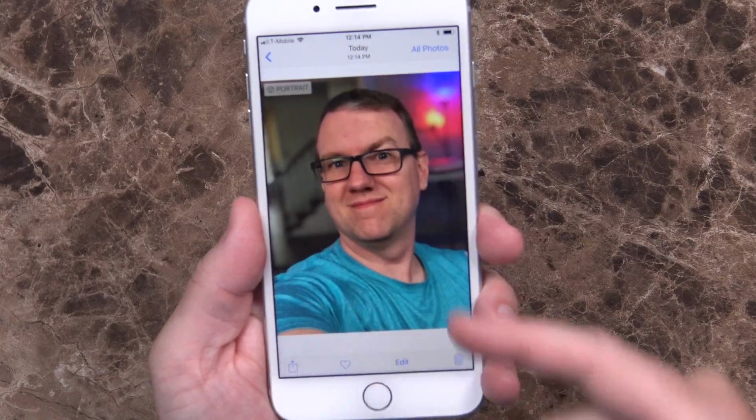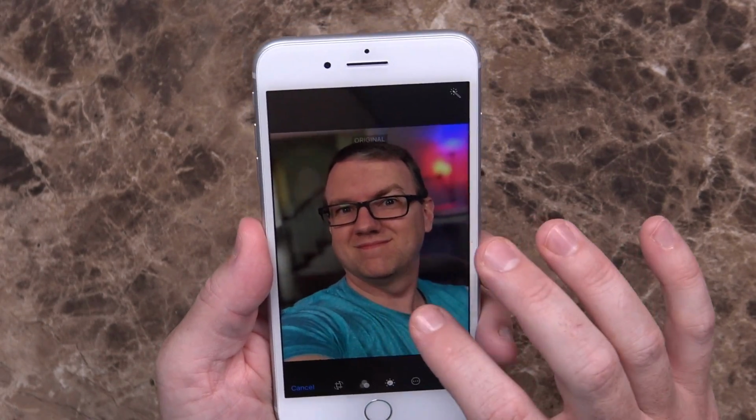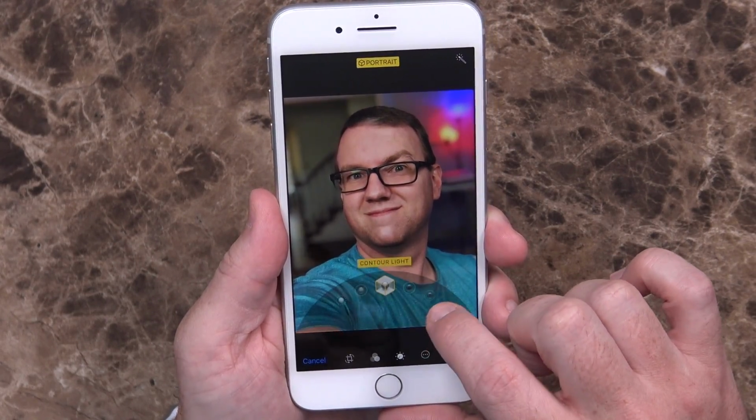So let me see if I can take a photo with this in portrait mode and see if it'll work. Well, it's not the best portrait, but it definitely did work. And if I hit edit, I should be able to come in and make changes to the lighting. So you can see natural light, studio light, contour light. Oh, it definitely does change.